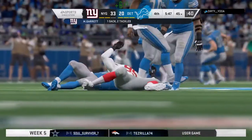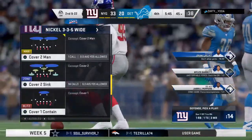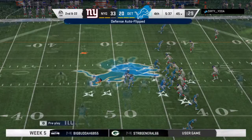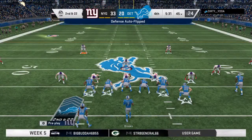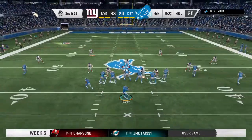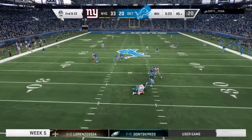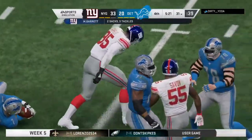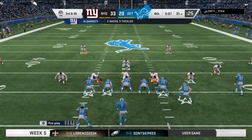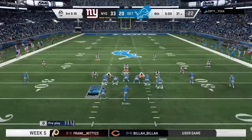Pressure, and he's going to be taken down. They sack him back right around the 44. Myles Garrett able to record his 5th sack of the season. That huge loss on the sack makes this job much more difficult. It's now 2nd down and 22 yards to go. And a big loss here as he's taken down. Myles Garrett in there to get him, and that is sack number 6 now for him on the year.